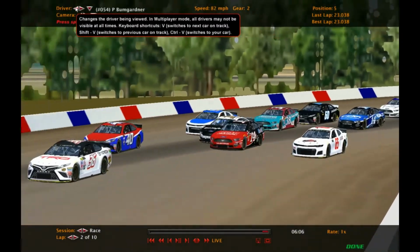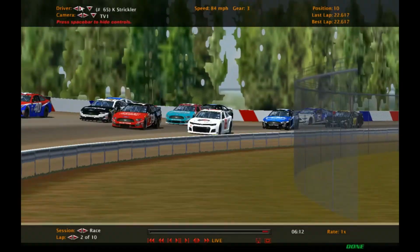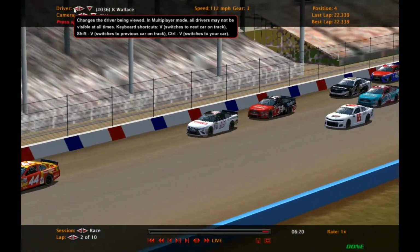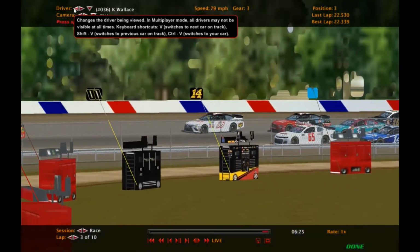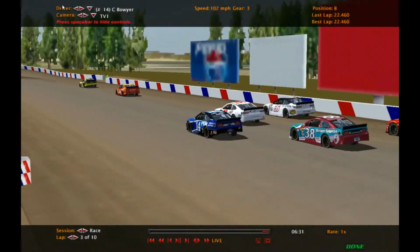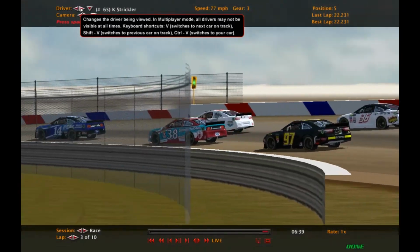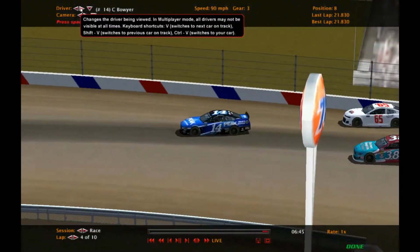4 wide back here. Stewart, Strickler, Bumgarner, and Almirola. Very intense back there. Very wide. You can see Kyle Strickler trying to go to the inside, try to get that third position. Tony Stewart right there behind the 36 of Kenny Wallace, who currently has the third final transfer spot right now for the main. But as you can see, Kyle Strickler and Clint Boyer trying to get there. Clint Boyer's going to get to the inside of both of them and make it around to the third position, the final transfer from the heat, the A main.